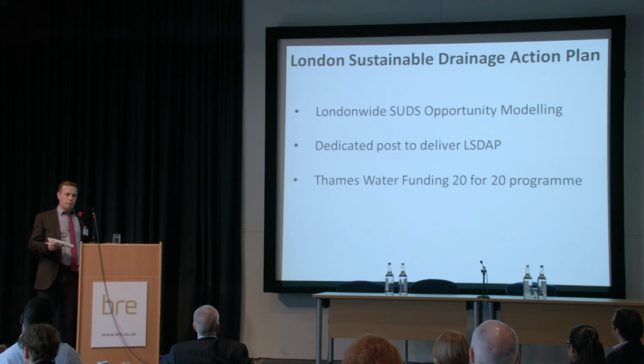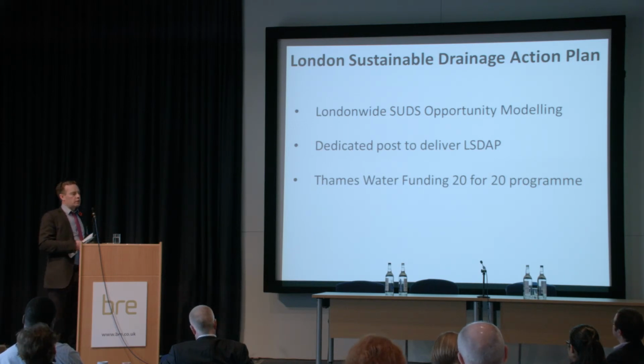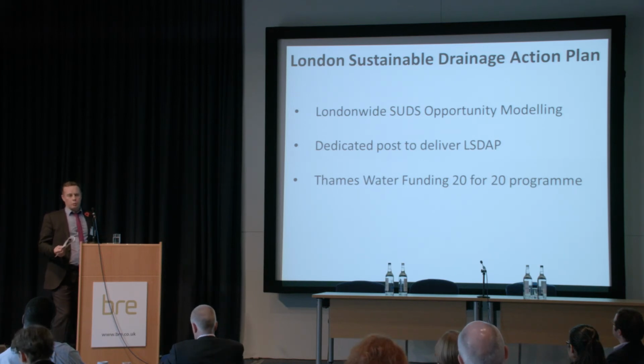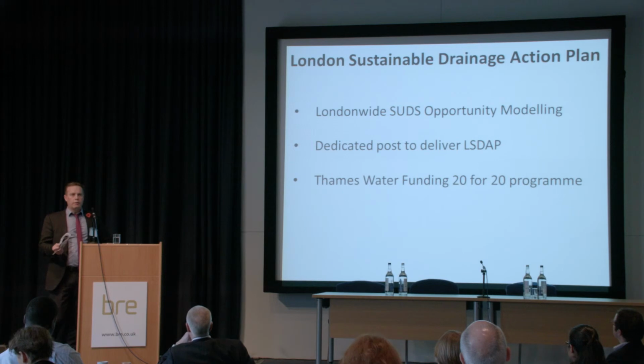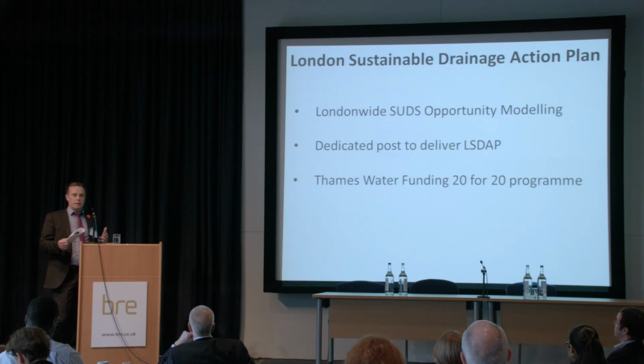And we've also got some funding lined up from the water company, Thames Water. They've got a programme called 20 for 20 that Ofwat are funded over the next 5 years, and that's designed to disconnect 20 hectares of land which currently drains rainwater to the combined or even foul sewer, to disconnect those and manage that rainwater in a sustainable manner.